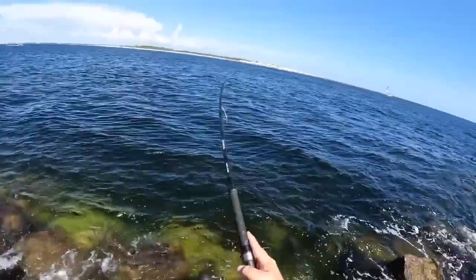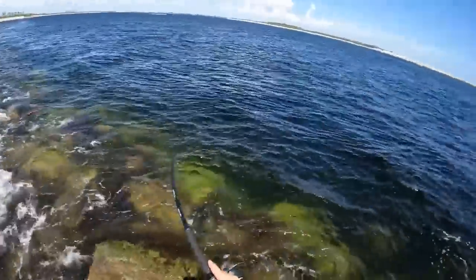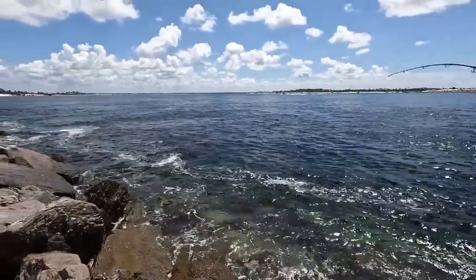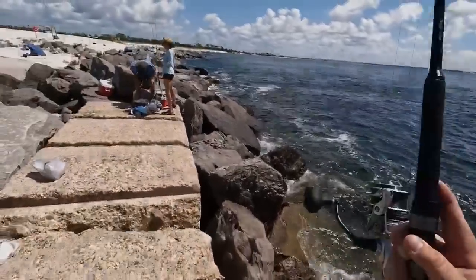There he is. There he is. That's a big one, dude. That's a big fish. Going down the jetties on me. Come on back this way. Uh-oh. What's going on, y'all?